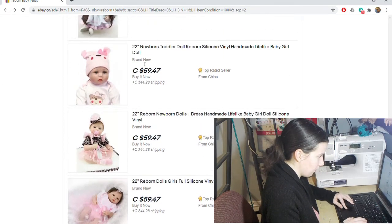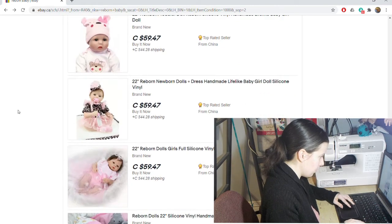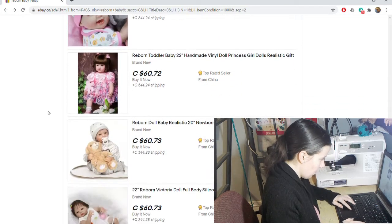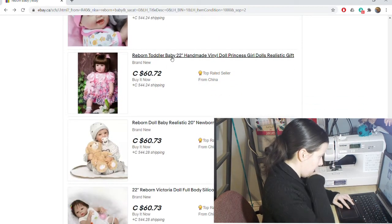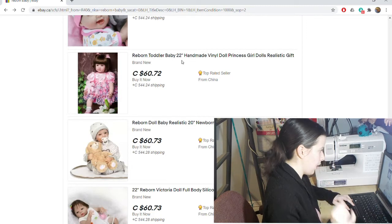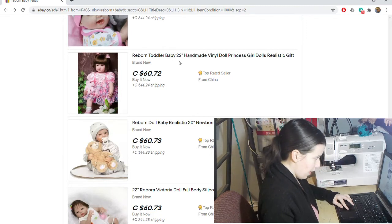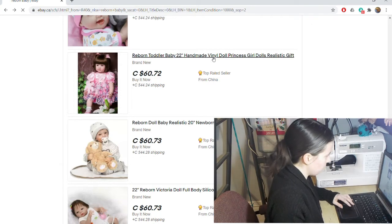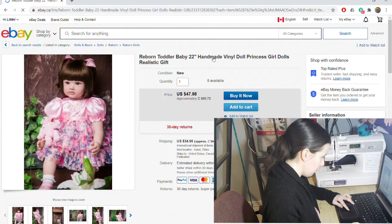And plus, silicone vinyl doesn't exist. The price. Oh, here we go. This one could definitely snap some people up, I can see. So, reborn toddler, 22 inches, again, not a toddler, handmade vinyl, okay. So this one's saying vinyl, so that one is correct.